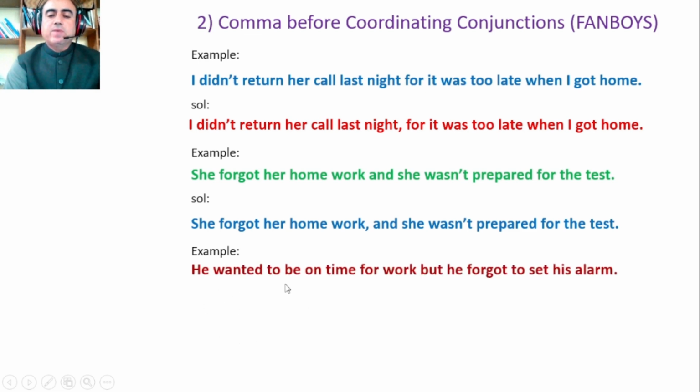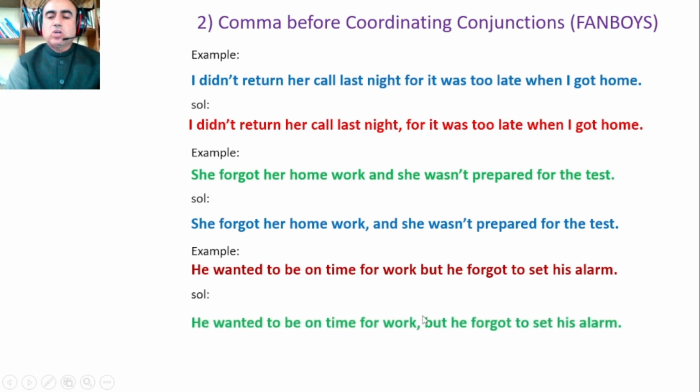Another example, he wanted to be on time for work but he forgot to set his alarm. So, but is again a coordinating conjunction, but without comma. So, we supply a comma here. So, it looks better, it is more accurate and conveys better meaning. And this gives a sense of break of one clause from the other clause.